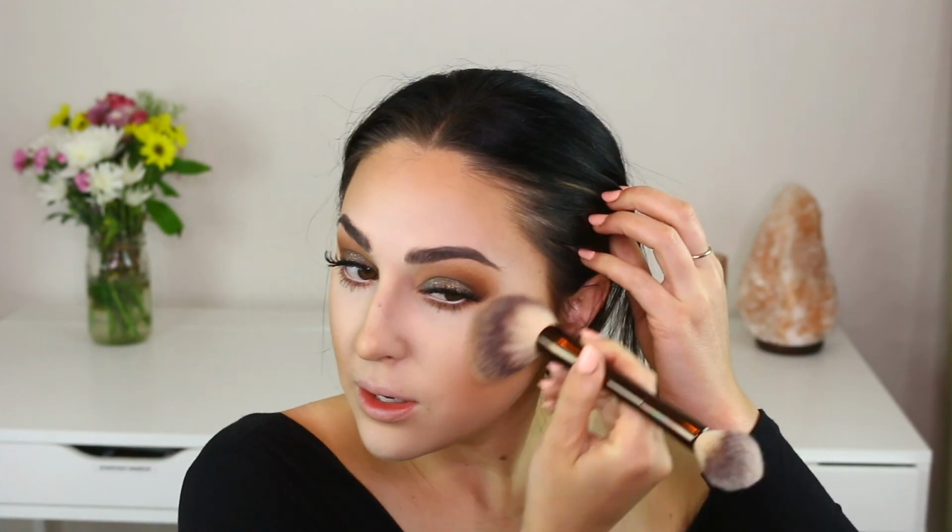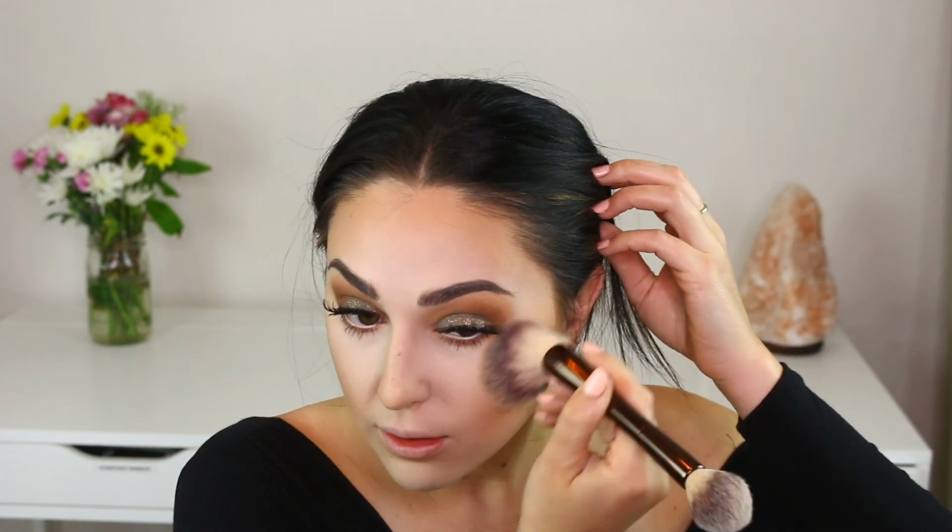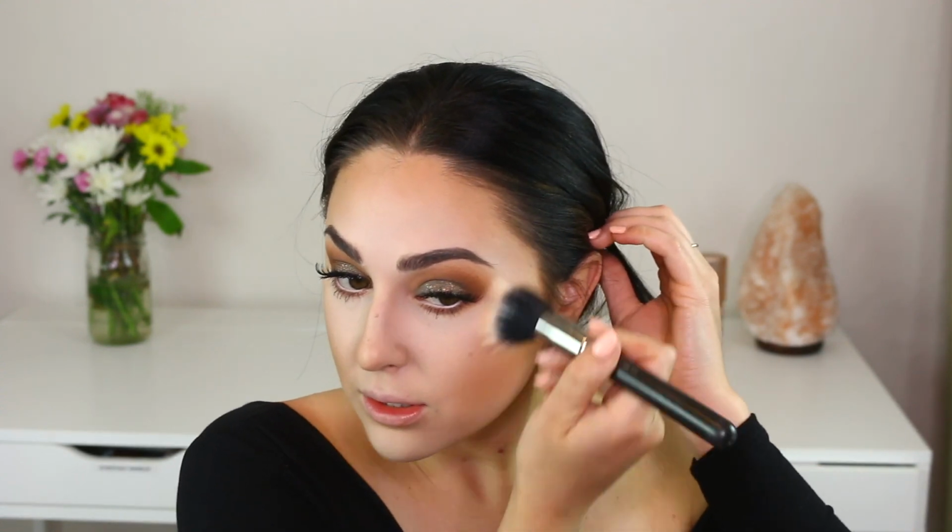I'm gonna take this Hourglass brush though and just pick up a little more and blend it all in together from the same bronzer. I always like to do this because I feel like it evenly distributes it with a bigger fluffy brush, and then it's easier to get a larger area of the skin. All right. That looks good. I'm gonna blend it out just a little. This is a MAC brush.